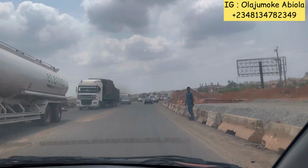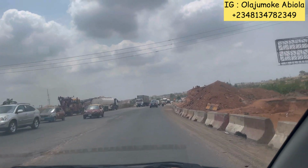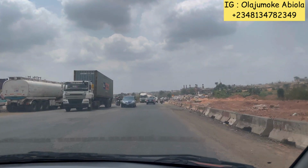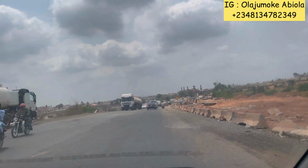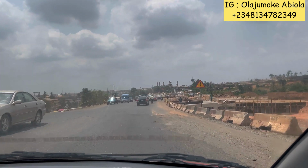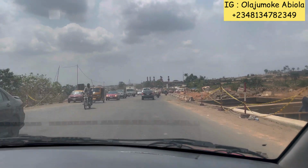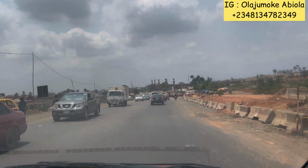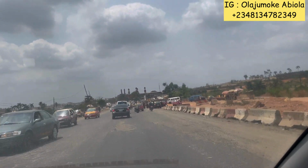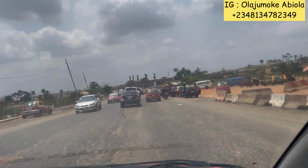We started this journey from Ori Bridge Sawmill Ibadan. This is Lagos Expressway and this road is currently work in progress. As you can see, they just opened this road right now for people to be able to access Lagos Express Road, Challenge Ring Road. So I'm here to give you an update on this road because this road is still in progress. As you guys can see, no motorists can actually go through this road.